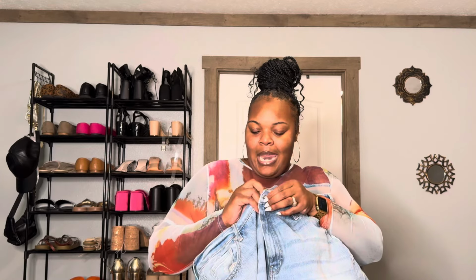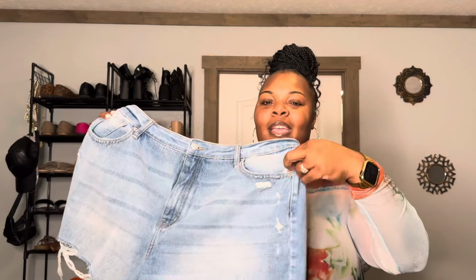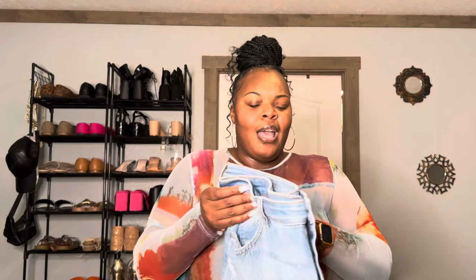But these are some shorts that I picked up from Fashion Nova. Y'all, when I first got them, I thought they weren't too short. But now, as I keep on trying them on, I feel like they're just a little too short. But I'm going to keep them because I've already had them too long. Anyway, y'all, these are super cute. The good thing about shorts like this, you can put leggings up under them and still be a whole vibe. So, I'm going to keep these.